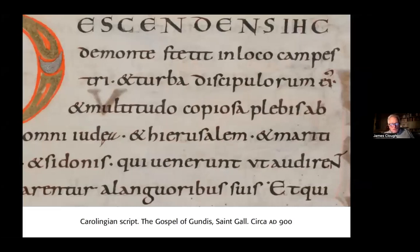Let's move on to the Carolingian script. You know how this happened. The emperor Charlemagne was interested in spreading education throughout his empire, and he got hold of the Archbishop of York, or a bishop, I can't remember, but I remember Alcuin, who instructed scribes in the scriptorium of Tours in a new form of script that became almost universal throughout the empire, and it was a huge success.